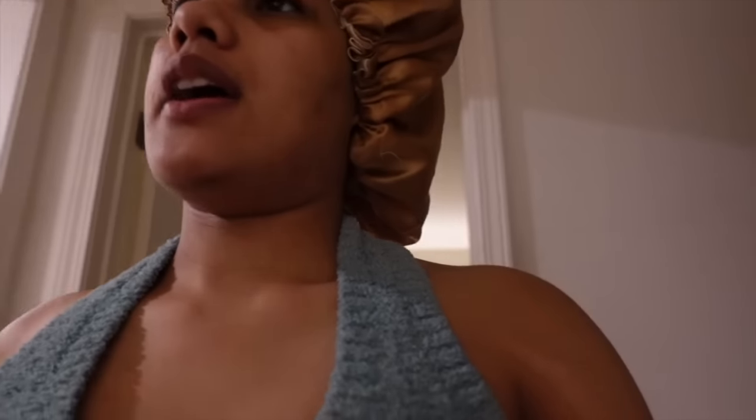I need to turn the air on, girl. The freaking weather is all over the place. One minute I need to have the air on, one minute I need to have the heat on. Like this morning, it was freezing cold. Literally, I woke up and it was like 60 something in here. But now it's like 80 degrees in here and I'm hot.